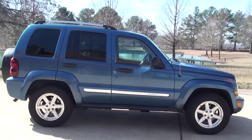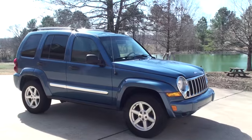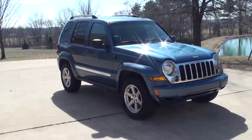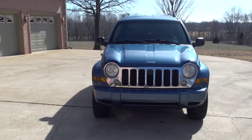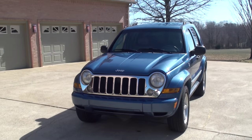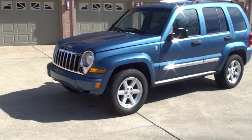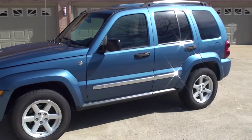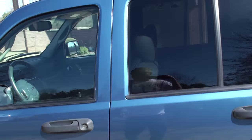I sold this Jeep 8 years ago to a lady here in town, and she traded back in for another Jeep. So it's been taken care of. It's a Southern Jeep, so there's no rust. She took real good care of it. It's got keyless entry, non-smoker.